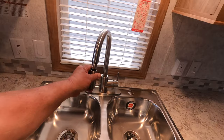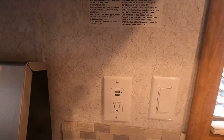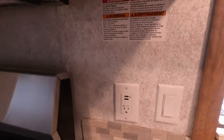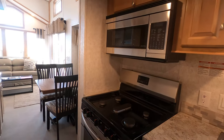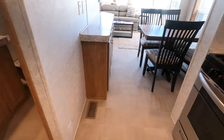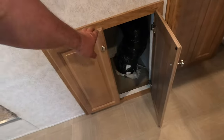Date of manufacture. And the serial number, 12187. You got a stainless steel faucet, stainless steel sink, and a pull-out sprayer. Forest River is definitely in the 20th century. There's outlets included with USB charging jacks. That five burner range is better than the one I have at home.